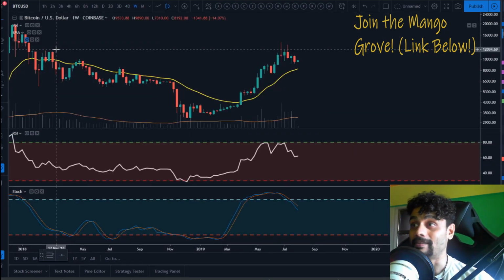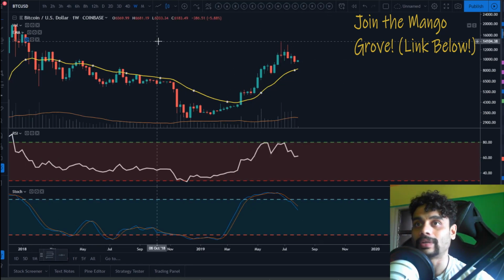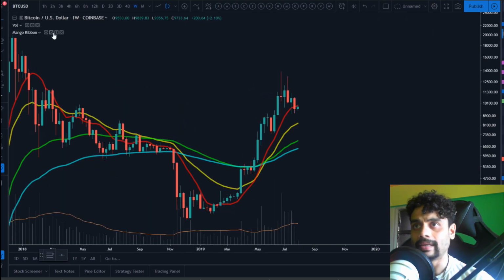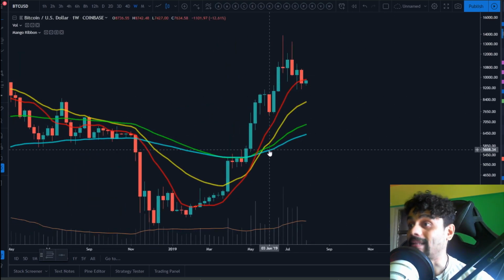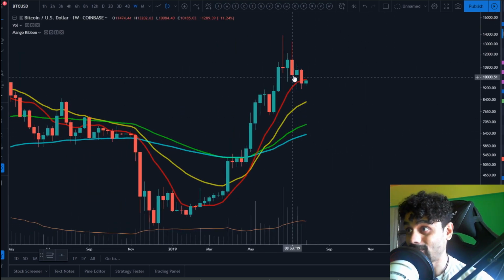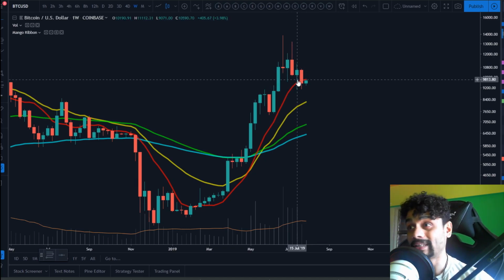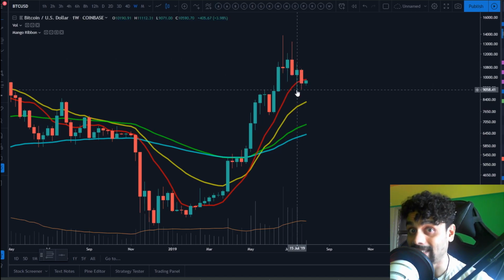Again, this is key. Remember, guys, what have we been talking about for this? Now, Bitcoin hasn't really surprised us, right? Hasn't really surprised us in any regard. Let's go ahead and turn on the mango ribbon, and there we go. It's right here. What have we been looking at? The 10 SMA. Okay, on the first. On this candle over here, we talked about the weekly. You guys know I like looking at the high time frames, and we were talking about the weekly right away. I'm like, you know what, guys, I would not be surprised if we come and test the 10 SMA.